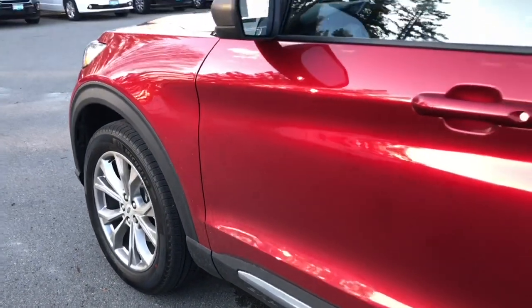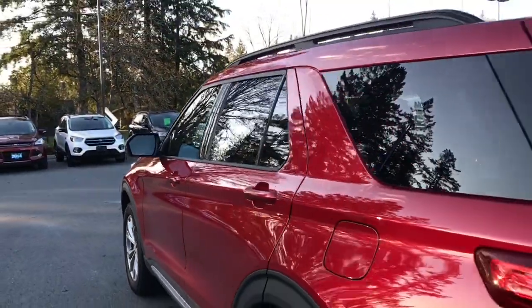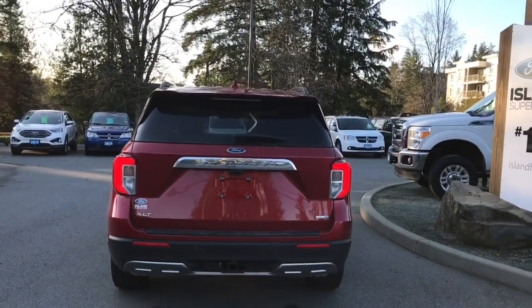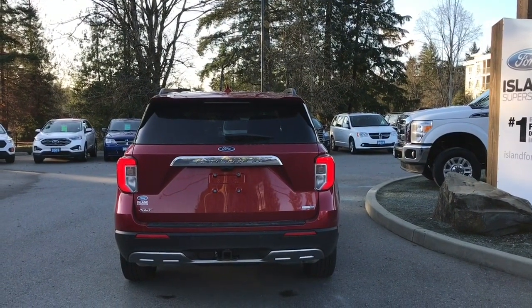20-inch wheels, body color door handle with intelligent access, meaning when the fob's in close proximity, you can lock and unlock the doors. You also have keyless entry keypad and driver's side capless easy fuel gas filler. In the back, there's a little bit of a spoiler and a windshield wiper. Below the Explorer badge is your backup camera, backup sensors on your bumper.